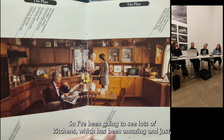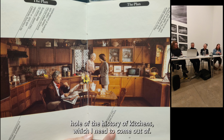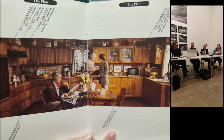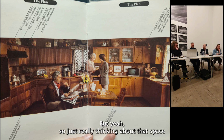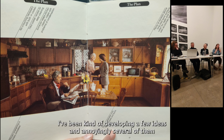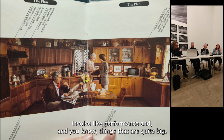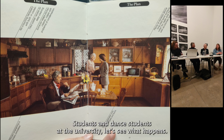I've been going to see lots of kitchens, which has been amazing, and I've gone down a rabbit hole of the history of kitchens, which I need to come out of. This is the Cosran book from the 70s, I think. But really thinking about that space and how it's used, I don't know what will come out of it. I've been developing a few ideas, and annoyingly, several of them involve performance and other things that are quite big. So it's great that there are performance students and dance students at the university.